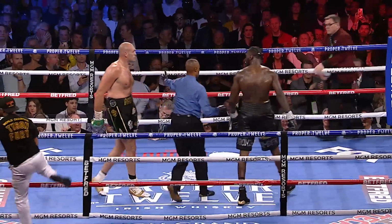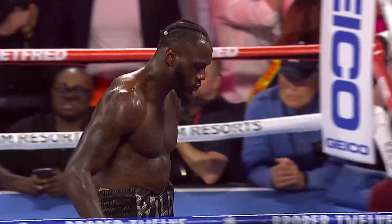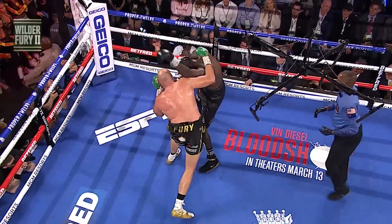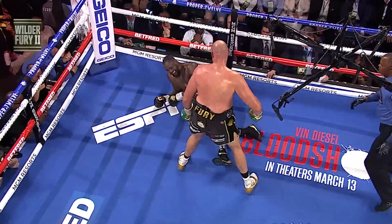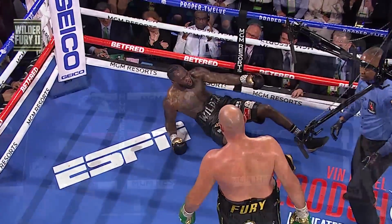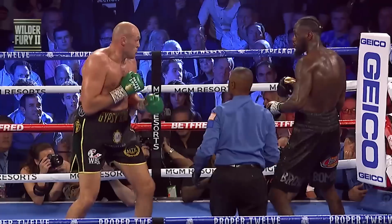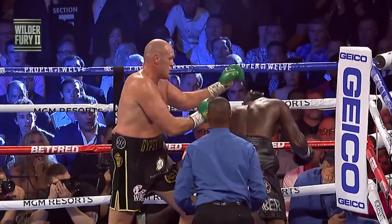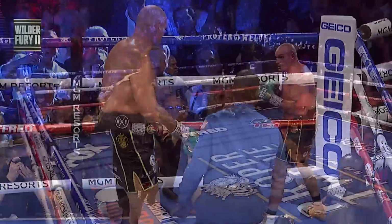Wow! What an explosive round for the Gypsy King. And then you see Tyson Fury throwing the left hook before the right hand, and the right hand goes right on the top of the head. Deontay saying, what happened? Well, that's the shot that Tyson Fury's been trying to land. This whole fight is a right hand over the top.